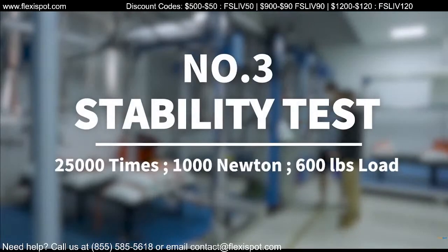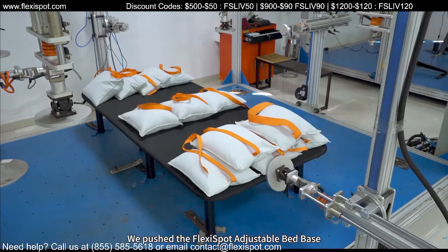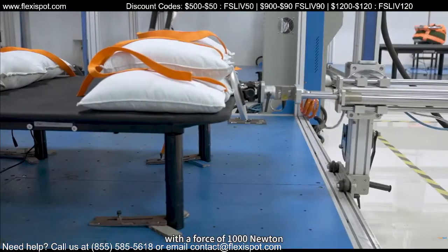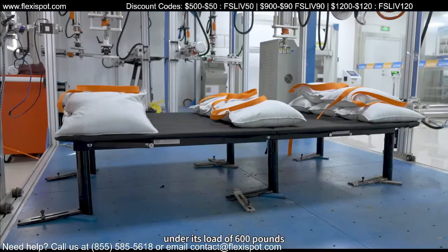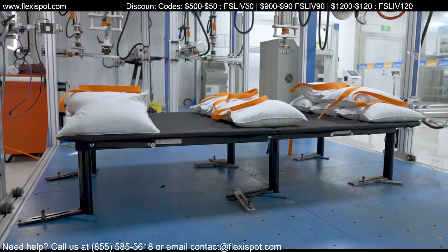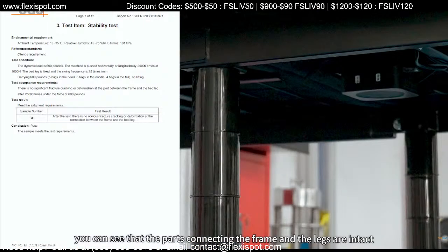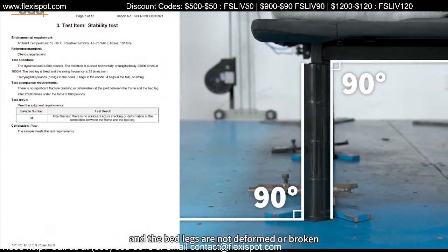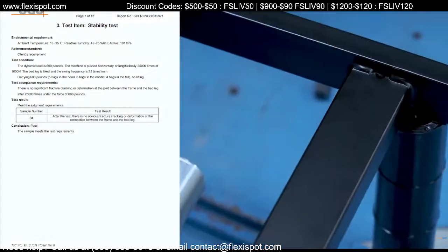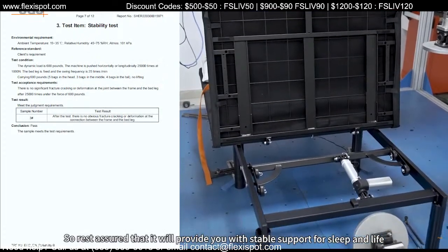Number 3. Stability test. We pushed the Flexispot adjustable bed base with a force of 1,000 Newton, equivalent to the weight of a boxing champion's punch, under its load of 600 pounds. After 25,000 uninterrupted pushes, you can see that the parts connecting the frame and the legs are intact, and the bed legs are not deformed or broken. So rest assured that it will provide you with stable support for sleep and life.